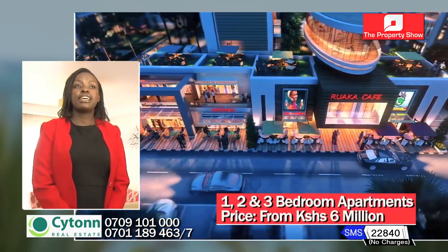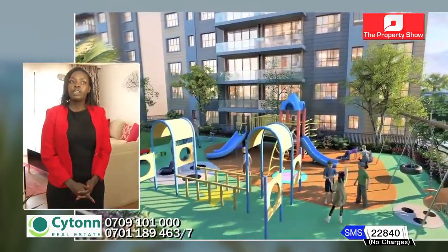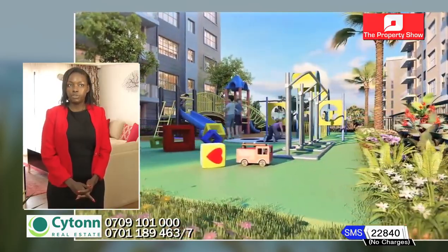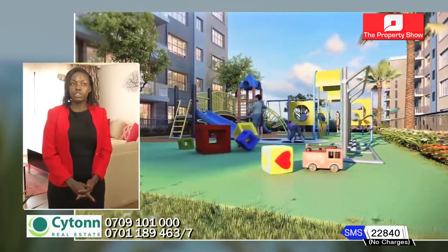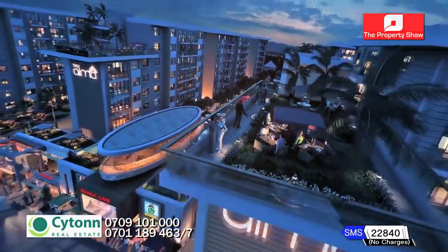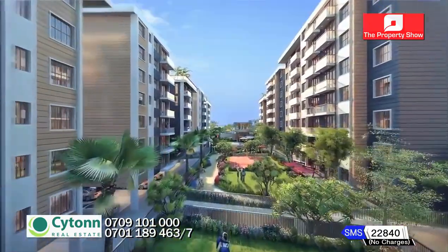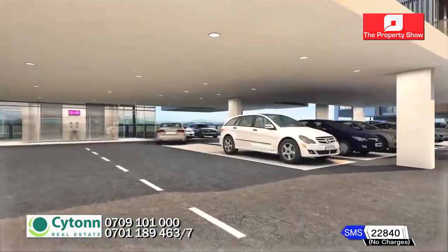The unique amenities that we have include the elevated playing grounds on the first floor level. These will act as breakout spaces for the residents and also playing grounds for the children. We also have rooftop gardens on the upper floors that are relaxation spaces for our residents.